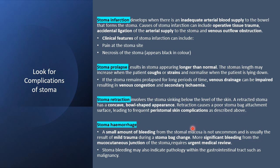Then look for the complications of stoma. Stomal infarction is a very important complication that must be detected; it usually occurs in the immediate post-op period within the first few days. So in the first few days, a careful inspection must be done to make sure there's no stomal infarction. Stomal prolapse is another complication that results in the stoma appearing longer than normal. The stoma length may increase when the patient coughs or strains and normalizes when the patient is lying down. If the stoma remains prolapsed for a long period of time, venous drainage can be impaired, resulting in venous congestion and secondary ischemia.